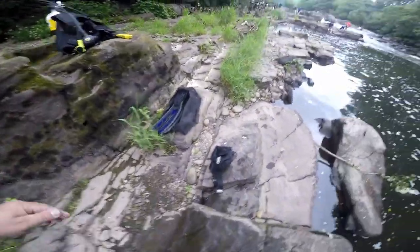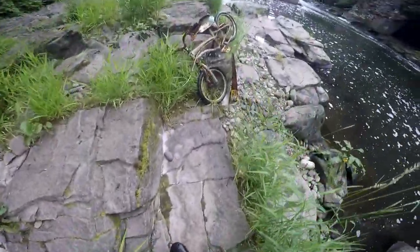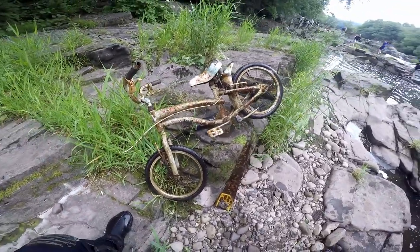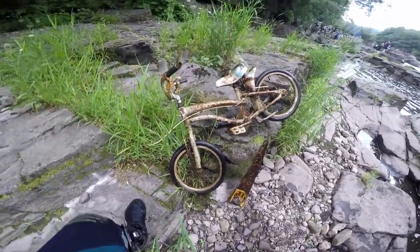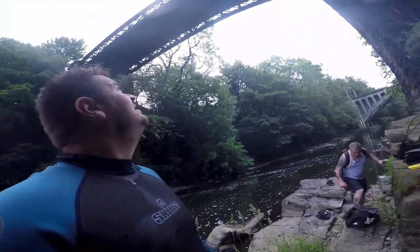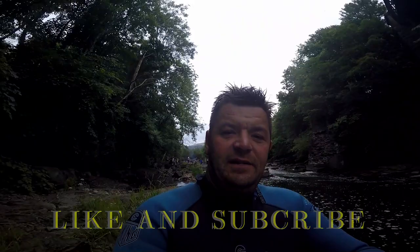And then over here, that's the dive gear we've been using here today. And then over here, an old pedal bike. Old pedal bike, which we've had, and an old Stanley saw. So yeah, guys, that's from here today. There's the old bridge. A lot of kids behind us, swimming.